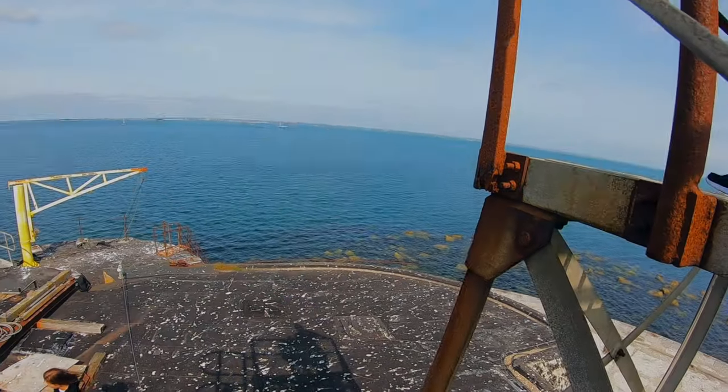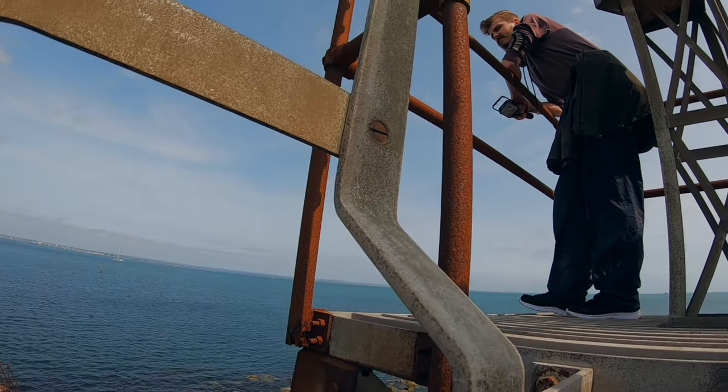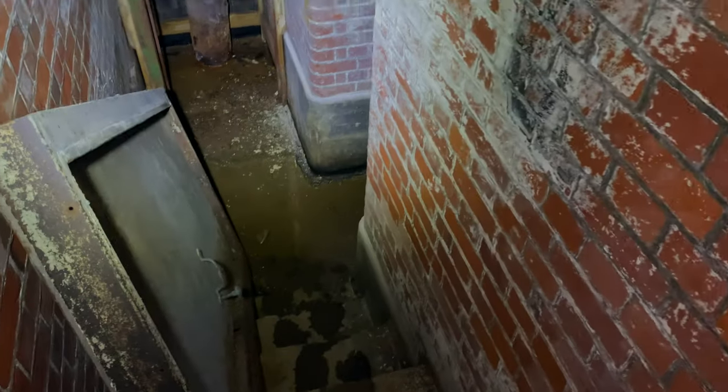Oh, can we just run back up here? Look at that. Alright, that view. Alright guys, we're just about to head out, but completely forgot there was a basement.